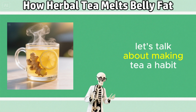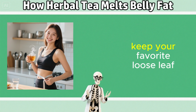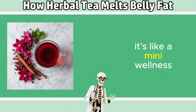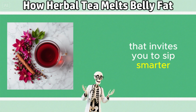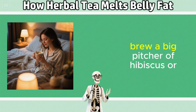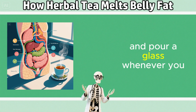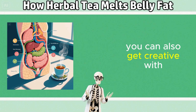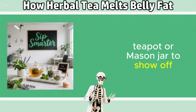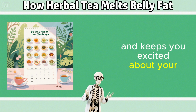Let's talk about making tea a habit. One trick is to set up a tea station in your kitchen. Keep your favorite loose-leaf teas, a kettle, and cute mugs in one spot. It's like a mini wellness corner that invites you to sip smarter. Another tip is to batch prep your teas for the week. Brew a big pitcher of hibiscus or ginger tea, store it in the fridge, and pour a glass whenever you need it. You can also get creative with presentation. Use a clear glass teapot or mason jar to show off those vibrant colors. It makes the experience feel special and keeps you excited about your routine.